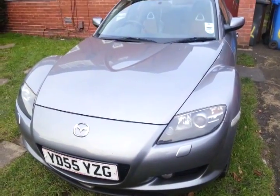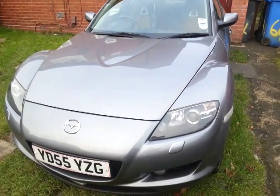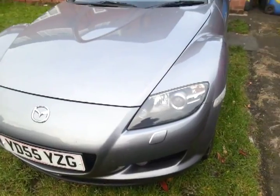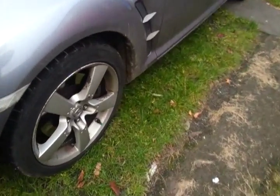Okay, this is the auction for my brother's Mazda RX8 231PS. Looks quite similar to the 190PS. The only obvious difference from the outside is the xenon headlights and the windscreen washers. I'm going to take a quick look around the car.